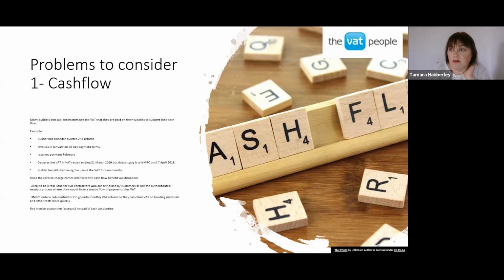Because it's not just a paperwork exercise, this. And although I'm interested in VAT for the technicalities, the real life issue is how it's going to affect your cash flow. The other side, though, obviously, is if you're the customer, you're no longer having to pay that VAT out. You're just paying a net amount out. So, there are some beneficiaries in this. But I can see that this can be a real problem.